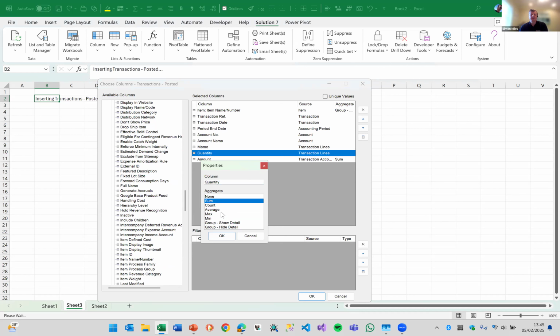Let me just explain how this works. So typically, numeric fields would be summed. Any other field can be counted or maxed or minned, or you can group. Now, what does that mean? Well, if you choose to group by something, it will mean that you get different groups of data in your output. Now, one of the limitations of the way we interact with NetSuite's pivot table engine is that any grouping fields need to go to the top of the pivot table, and any aggregation calculations need to go to the end of the pivot table.